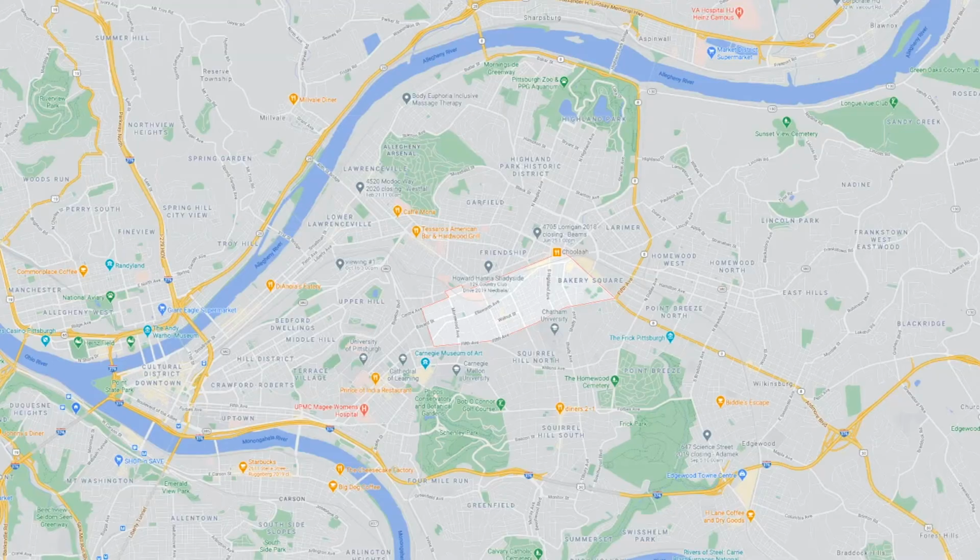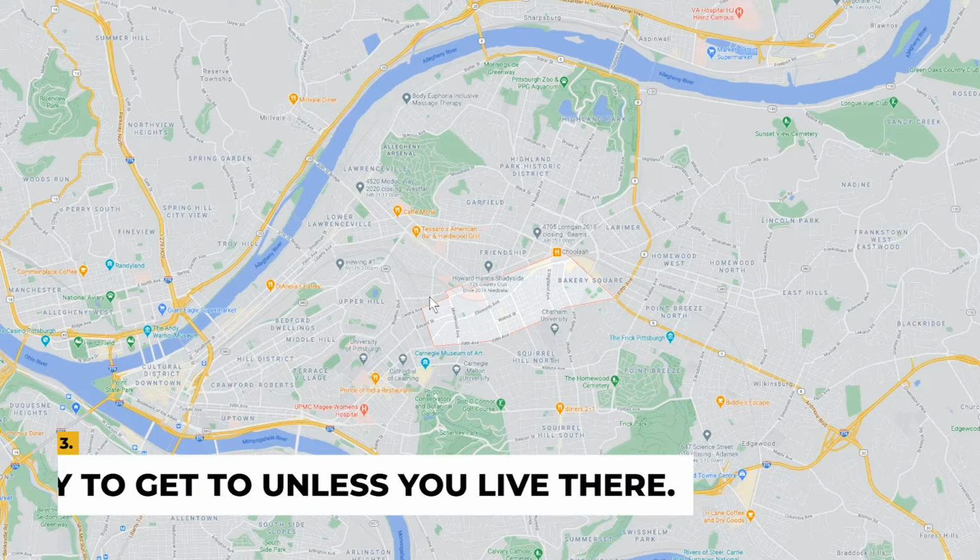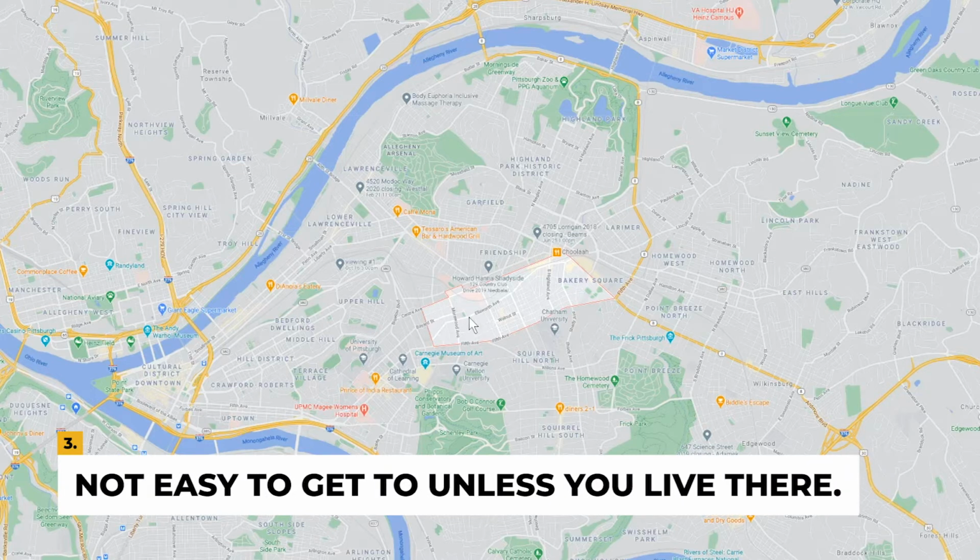So the third worst thing about living in Shadyside is, well, unless you live there, it's not really easy to get to. And I'm going to do this presentation, this bullet point via map.